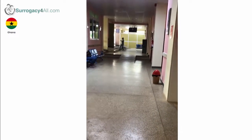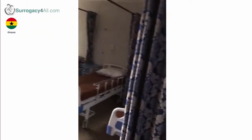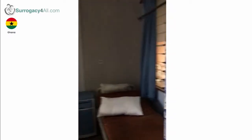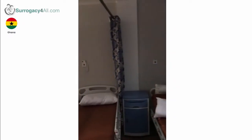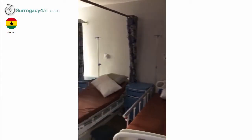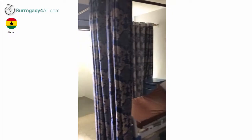This is a different view of the main entrance heading towards the center of the hospital. This room here is a 3-patient room. Depending upon their finances, patients have a choice of single executive rooms or double or triple. This is a 3-patient bedroom that is shared by different members.